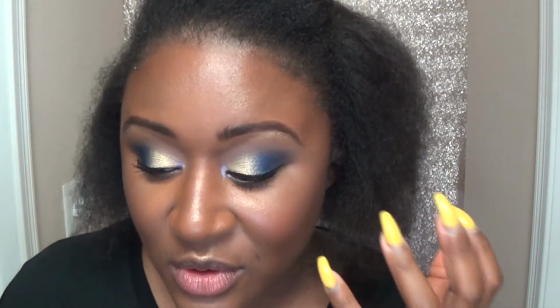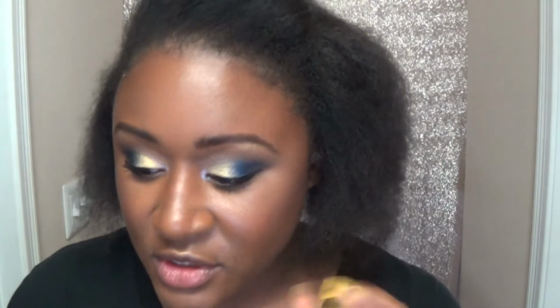Yeah, Pat McGrath, I mean, her shadows, they just can't be beaten, I don't think. Especially these special shades. This is one of the ones that are real glittery, but it has a nice base to it, so it just goes on so pigmented. And then the fade into the blue is just beautiful. And then this VR Violet shade, very, very nice. Has a nice shift to it.